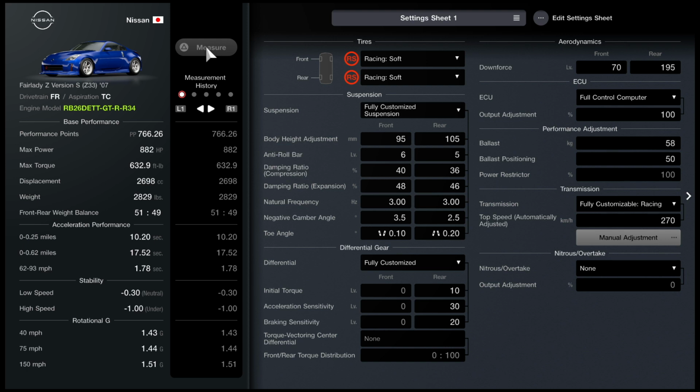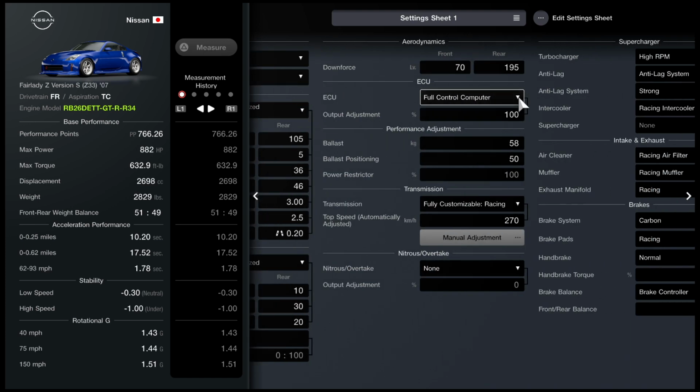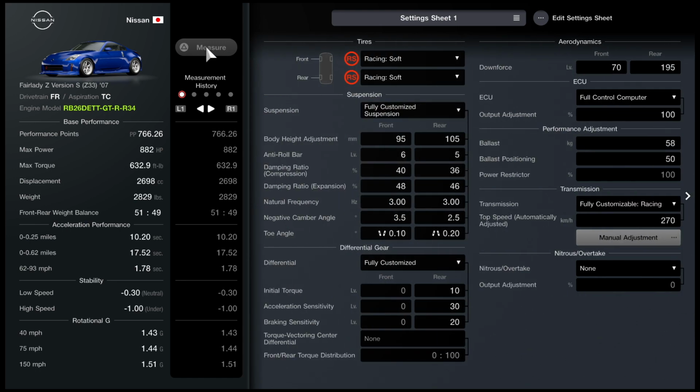We cut it down to 2,800 pounds, and the weight distribution actually got a little better there, I guess with the engine size or something. Obviously we are now turbocharged as well. Off to the right you'll see our suspension, our differential, aero package, and everything else here. Oh, I did have ballast, duh. That's why it's like that.